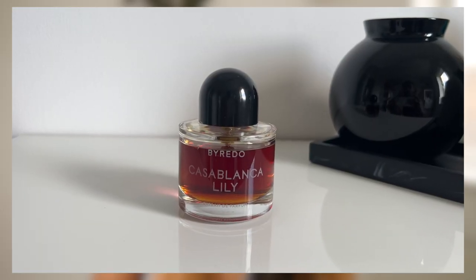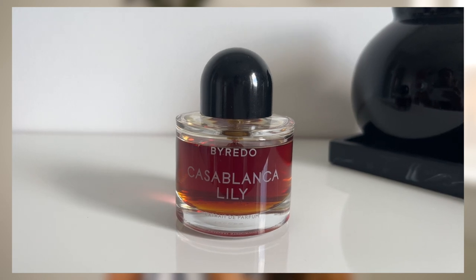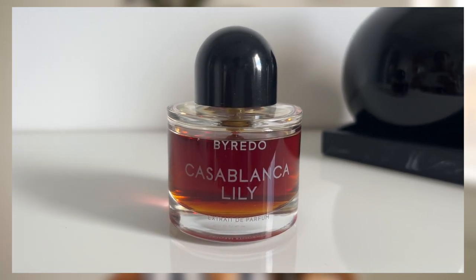It's got such a strong lingering smell, and if you're not washing your stuff over and over again, your whole wardrobe will end up smelling of this perfume, and I love that. Really, really, really like that about perfume. It just makes you not ever want to wash your clothes.